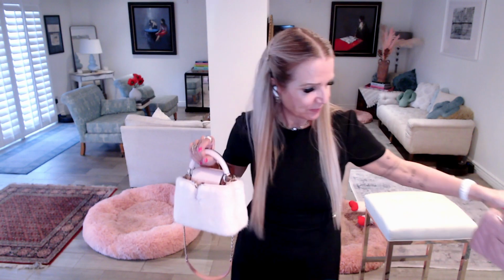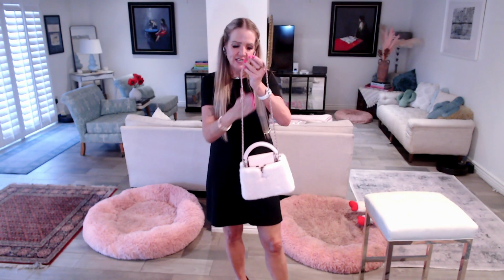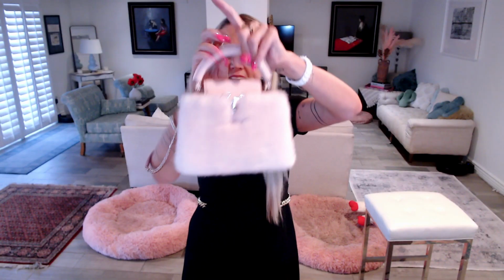I did, however, take the strap from the Coco, put it on the mini Capucine. And I have to say, it's not bad. I like the length of it. I like the fact that it has chain. I'm not a big fan of mixing brands, mixing the Chanel strap with the Louis Vuitton bag, but I could get over that. I certainly like it better than the strap that came with it.